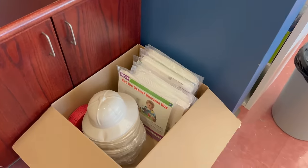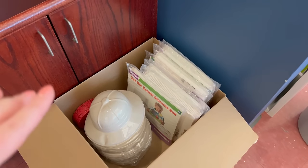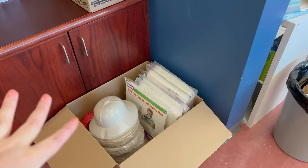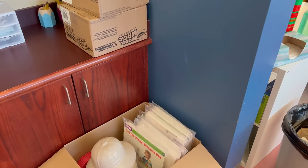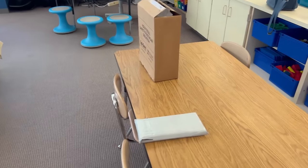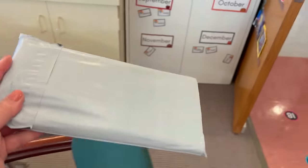The only other thing we're still waiting on is a big order from Barnes & Noble, where we ordered a bunch of books that will help us with our research project. Hopefully that gets here in the next week. I can distribute this all to the other classrooms and we will be ready to go when we get back from break. Also, that box was accidentally sent to me. That's not mine.